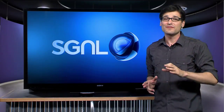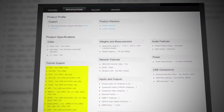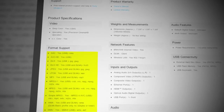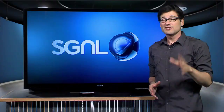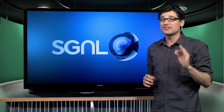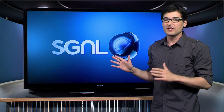The Netbox also has support for tons of video formats, including MPEG-4, AVCHD if you've got a camcorder, DivX, MPEG-1 and 2, Windows Media, and of course the Apple TV only supports stuff that's supported by iTunes, so you're kind of locked in there. Here's an important one. The Apple TV is not 1080p. It only outputs at 720. So even if you give it a 1080 video, it's going to display at 720 on your TV.